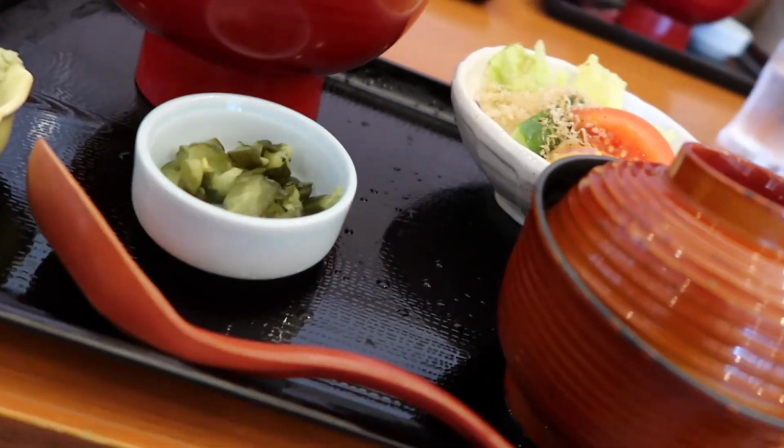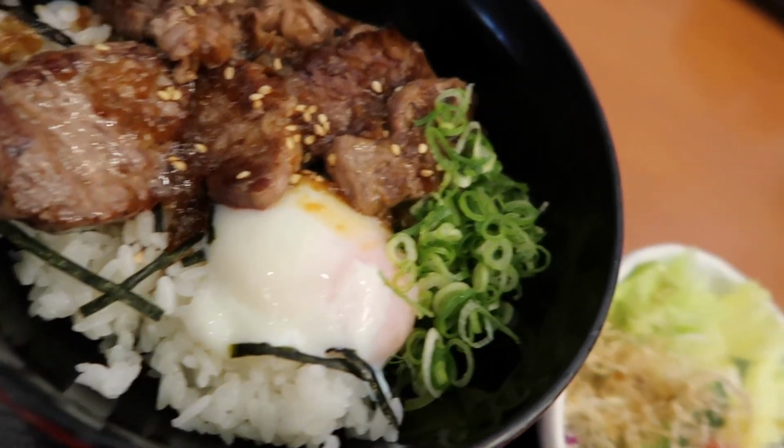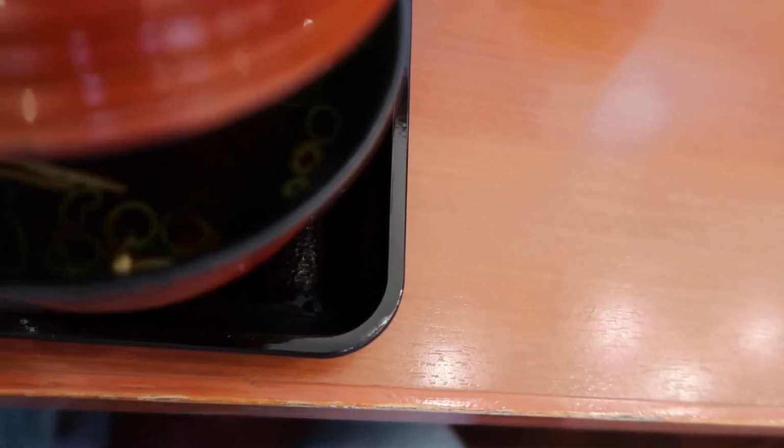Got food. Let's look at the main course. That's so good. There's beef and eggs. I have no idea what this is. I think it's soup. It's pretty good. These are the others. Drink.